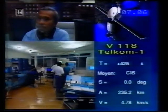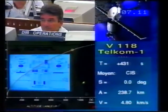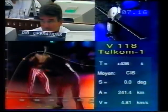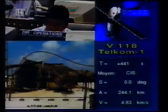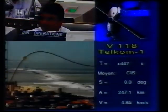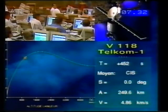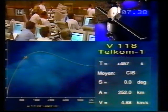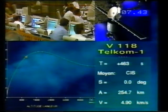Yes, we can say a few words about Telkom One. Telkom One is primarily designed for direct TV broadcasting, telephony and multimedia services, manufactured by Lockheed Martin. It is the third Indonesian spacecraft to be launched by Ariane. Telkom One will ensure SATCOM service continuity for Indonesia's leading operator, PT Telecomunikasi Indonesia. I hope I said it right. Mm-hmm. Indonesia is one of the first countries that set up a satellite system in the Asia-Pacific zone.